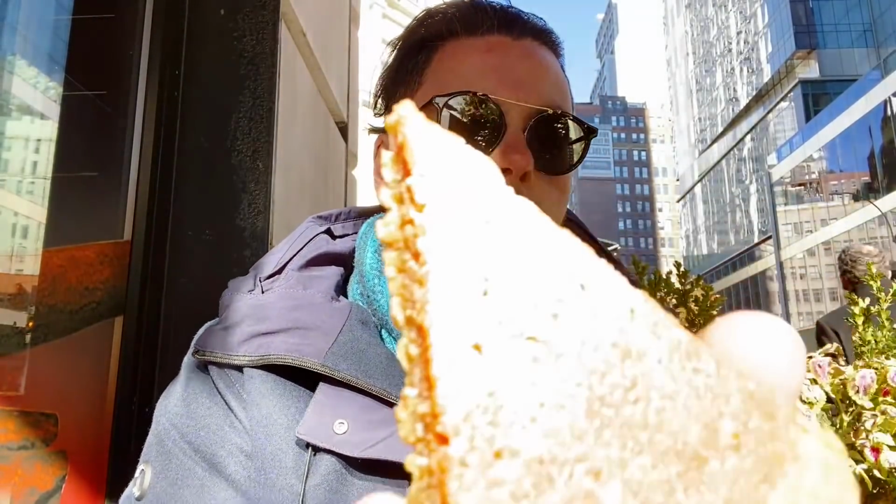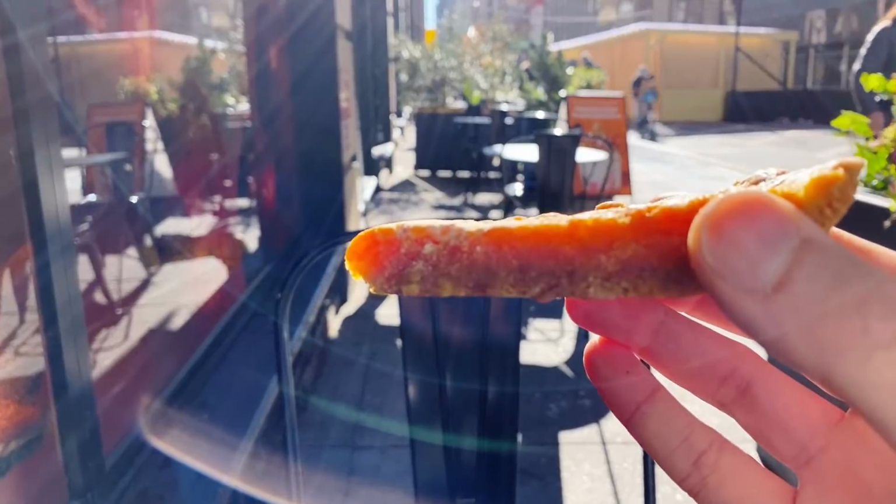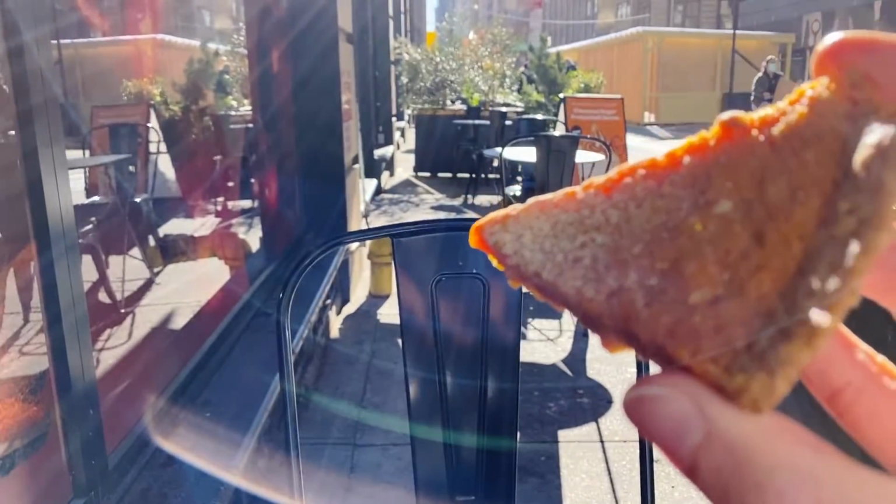So let's try the crack pie Thanksgiving edition, with some real crack. No. Let me show you, actually, before I bite into it. Right there. Crack pie.